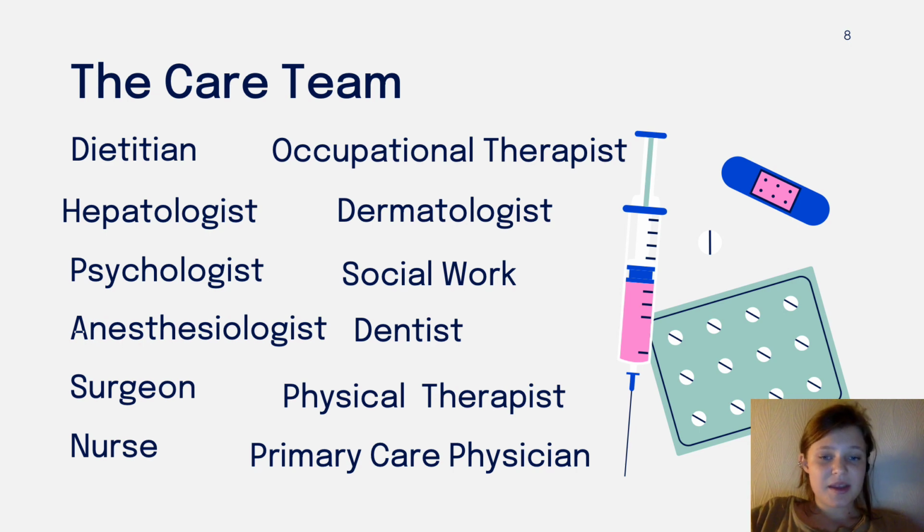A physical therapist typically will see a patient while they're in the hospital and may follow up with them after in an outpatient capacity. And they're going to help the patient engage in weight-bearing activity to reduce the risk of osteoporosis in the long term, and in the acute setting can help them return to regular activities of daily living after this major abdominal surgery. Finally, a primary care physician is going to be the person providing care for the patient in the chronic post-transplant liver phase and assist in preventing and identifying complications in chronic diseases.